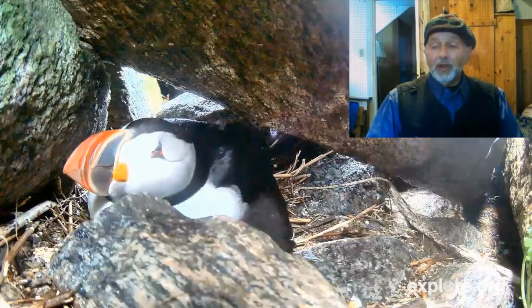Well, not as large as it's ever going to get, but large enough to hold the band, so the band won't slip off the end of her foot. So you can't band a little chick, or the band will just fall off. Once the band goes on, it's going to be on there through adult life, and you don't want it to fall off before the leg is large enough.